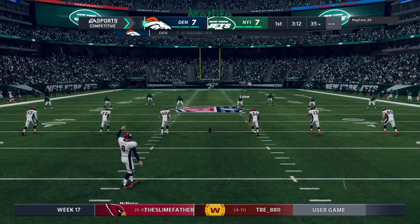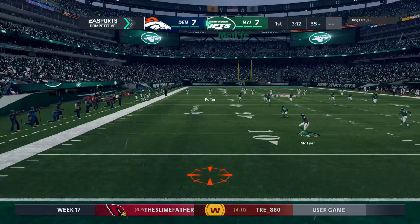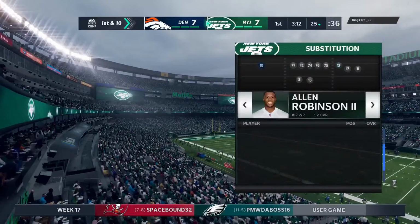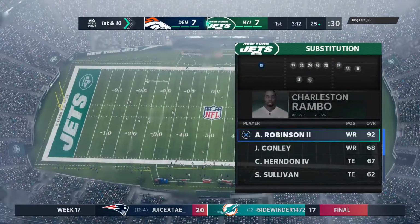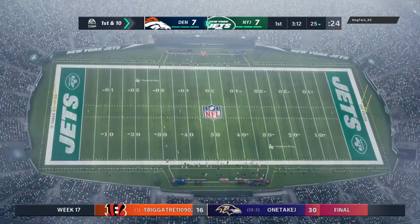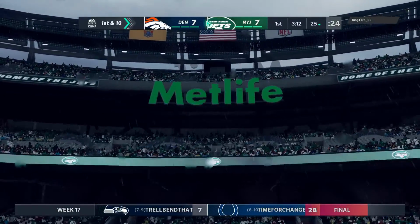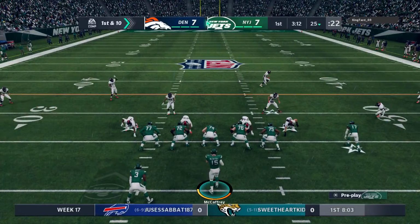Brandon McManus to kick off for Denver. Each team's had it. Each team has scored. 7-7 here as the kick's away. And this will not be returnable. It's out of the back of the end zone for a touchback. 25-yard line. The New York offense taking over for their next possession.